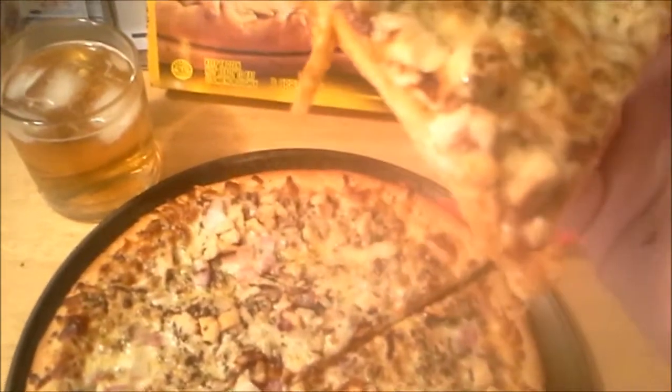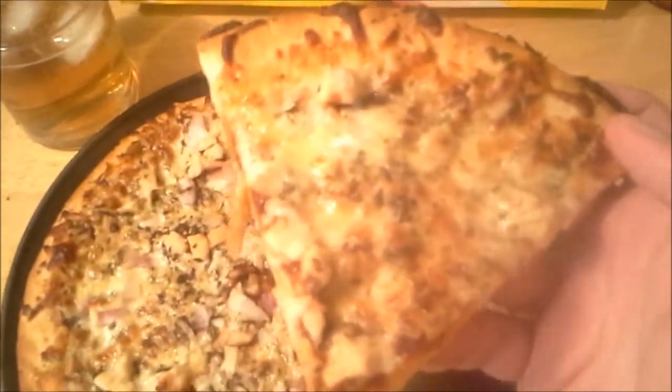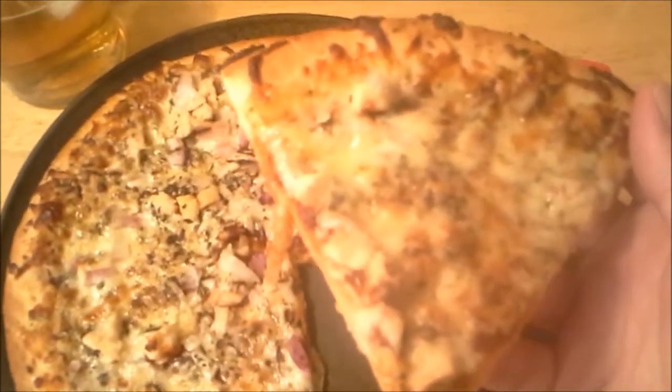Pretty good. And it looks like this slice lacks onion. Maybe there's a little tiny slice hanging out over there. Lots of cilantro in the cheese. I can even smell it. Pizza smells really, really good.